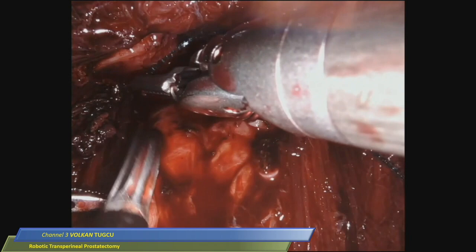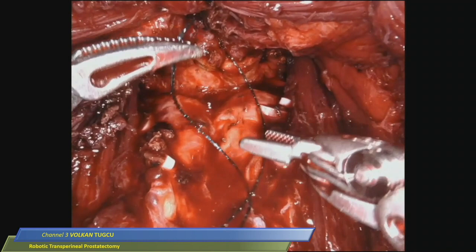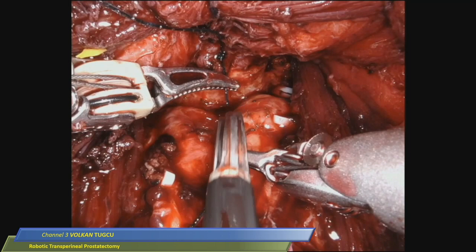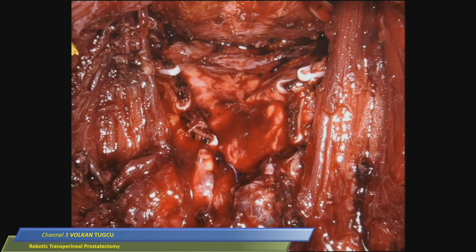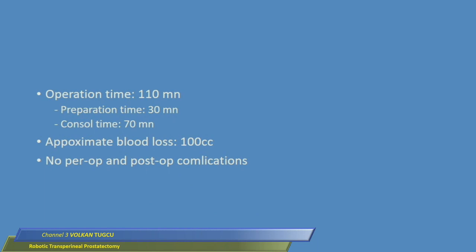Okay, it is finished. Water tightness. You put a catheter inside the bladder? Yes, inside the bladder, and we checked with 200 saline irrigation and drainage. Do you leave a drain? Yes, only a small drain. The same incision. Approximate blood loss is 100 cc, and console time is 70 minutes.